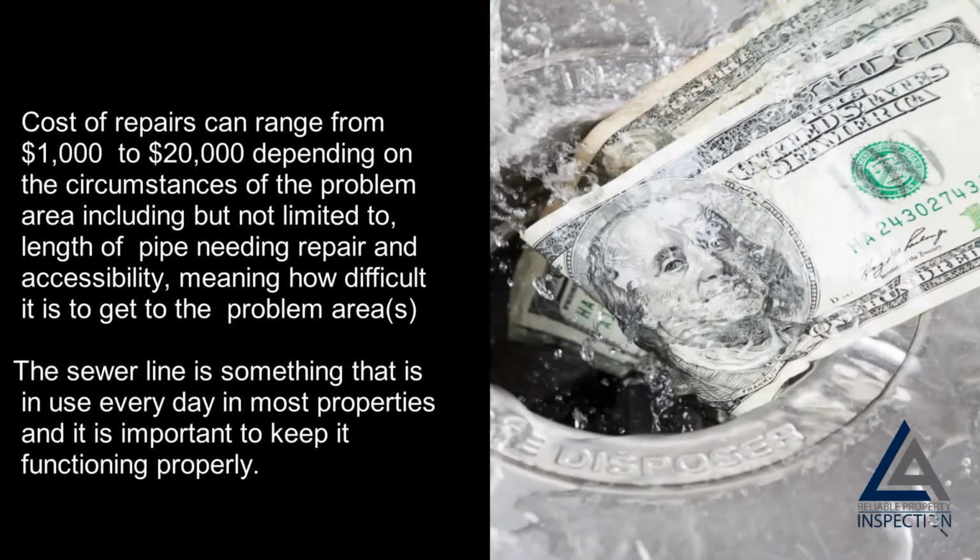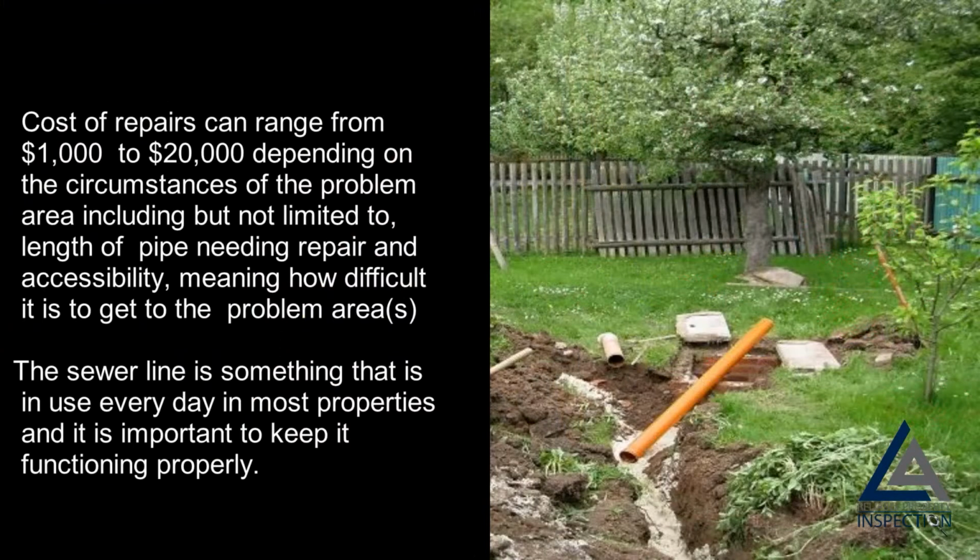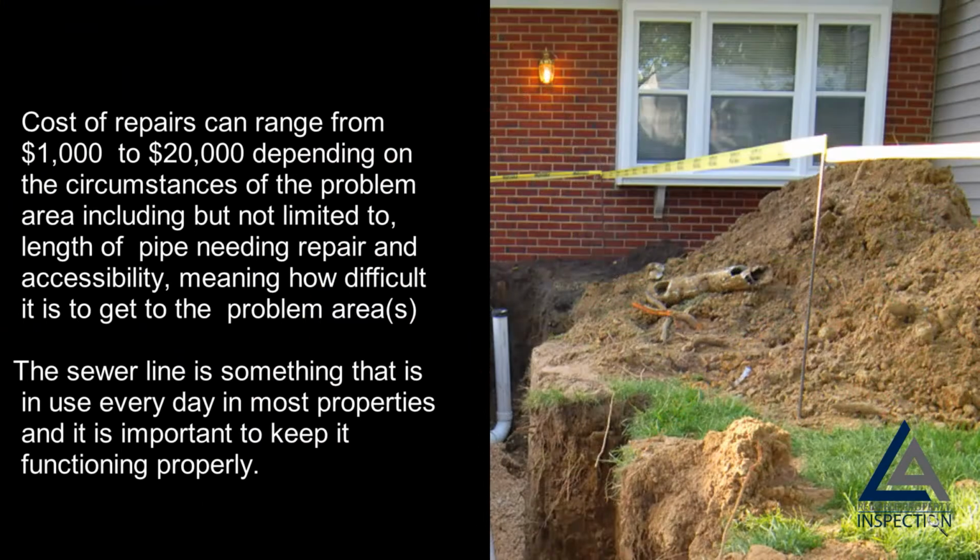Cost of repairs can range from $1,000 to $20,000, depending on the circumstances of the problem area, including but not limited to length of pipe needing repair and accessibility, meaning how difficult it is to get to the problem area. The sewer line is something that is in use every day in most properties, and it is important to keep it functioning properly.